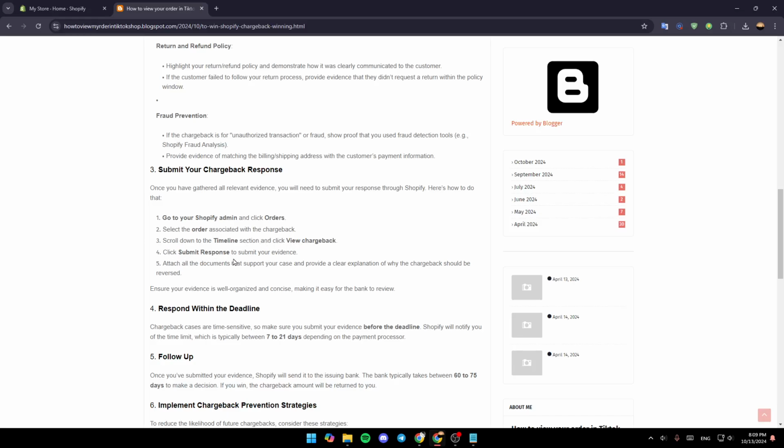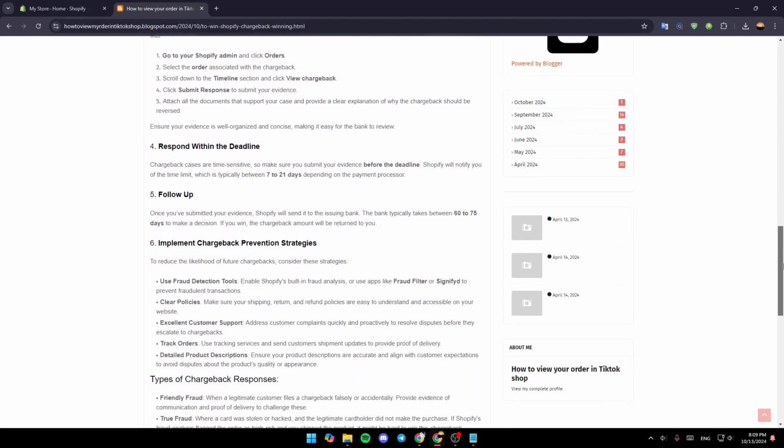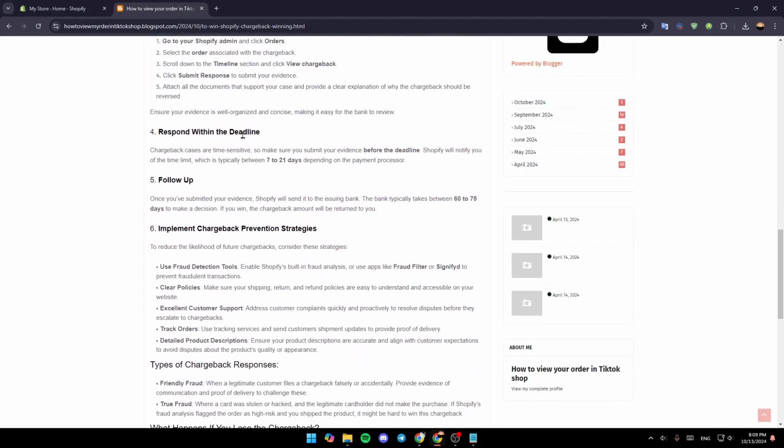Click on Submit Response to submit your evidence and attach all the documents that support your case and provide a clear explanation of why the chargeback should be reversed. Ensure your evidence is well organized and concise, making it easy for the bank to review. Submit your response within the deadline. Chargeback cases are time sensitive, so make sure you submit your evidence before the deadline.